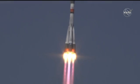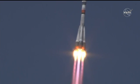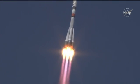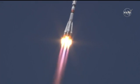10 seconds. The booster parameters are nominal. Everything is good on board. Hearing nominal performance, the first stage delivering 930,000 pounds of thrust from those 4 first stage boosters and the single core engine.